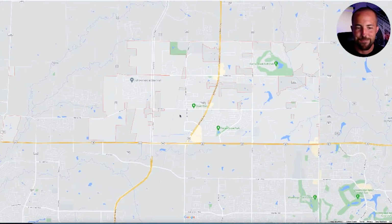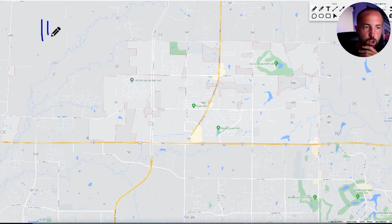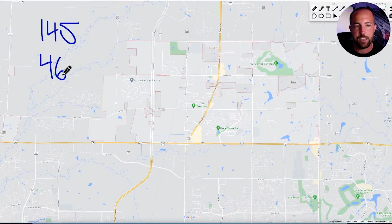So all right, let's talk about the median income for those 23,000, which is $145,000 a year, and then the median home value is $460,000 in here. So yeah, it's an elevated price point, but you're getting a lot more land out here. Like I said, it's got that country feel.